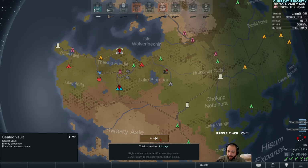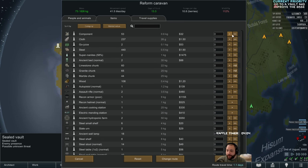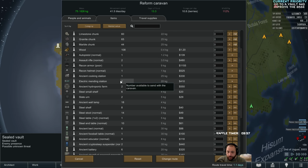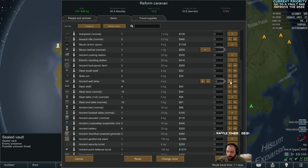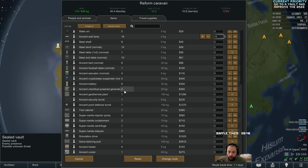All right, so let's wrap this up. Reform caravan, head back home. Easily bored means that they need a very wide recreation offer, because they'll stop recreating doing the same thing over and over. We'll take more ancient lamps. Now here's the important parts. We really needed the pump because we lost one. The gene tailoring pod itself. I'll take more ancient coolers.